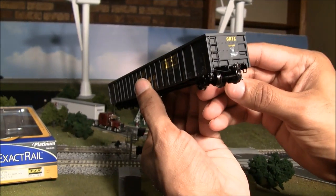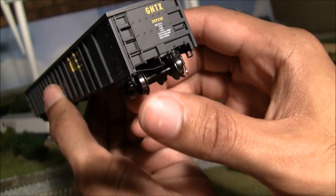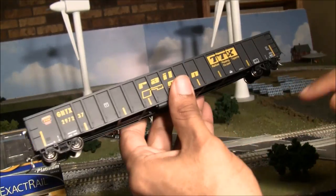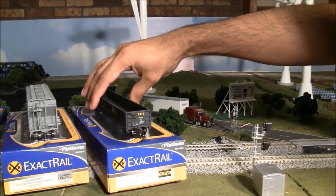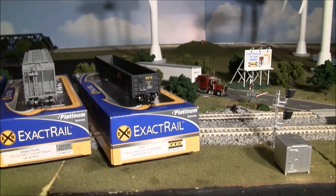Now, you've got the coupler cut bars on each end here, so that's a really nice feature. And the air hoses on both ends as well. So, real good job by ExactRail. Detailed, nice rolling stock piece. Again, MSRP for that one is $32.95.